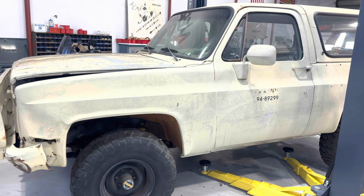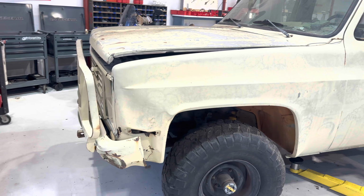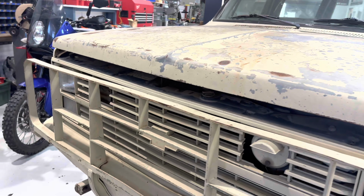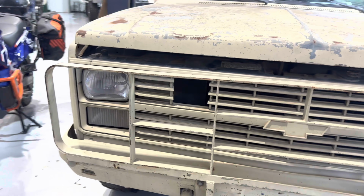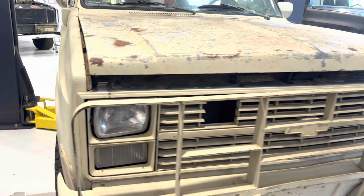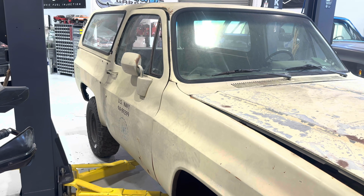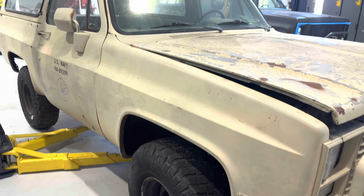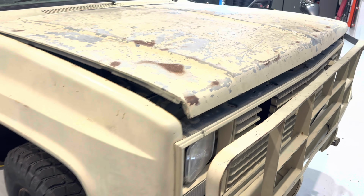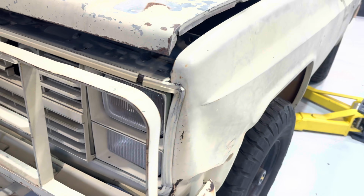What we have here is a 1986 military Blazer that was owned by the Seabees. And I picked this up for $5,000. It does have a diesel title, which increases the value here in California, and I was willing to pay a premium for that. And stoked to say, this is an incredibly clean example of what you can find out there. Now, it does have some dings, some damage, some dents. Nothing that I'm all that concerned about.